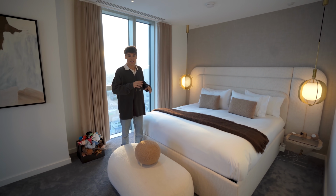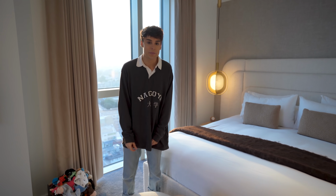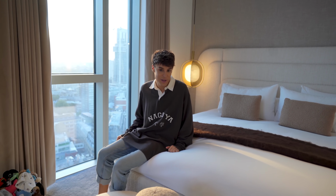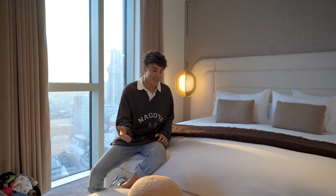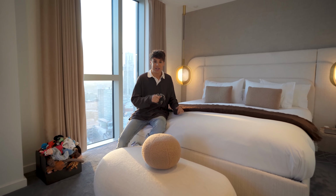For my bed and the sleeping area, I honestly just wanted to keep everything really soft and simple. I swear I don't want to ruin my bed because I just made it so that it looks nice. But this is my favorite bed ever. This bed is better than any hotel I've ever stayed at.